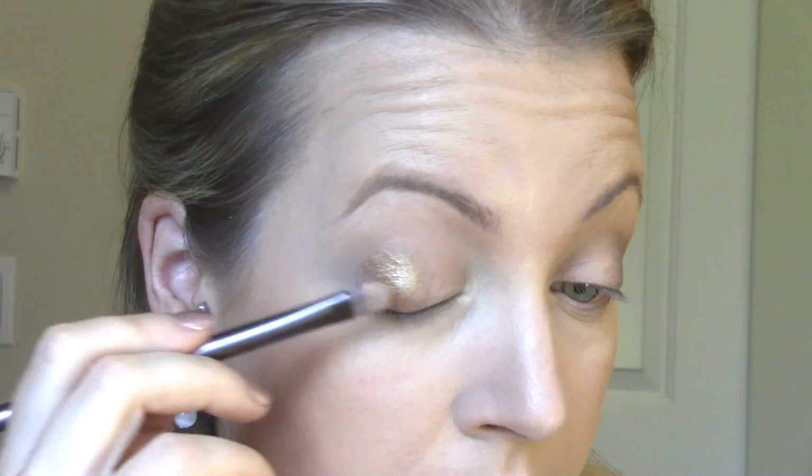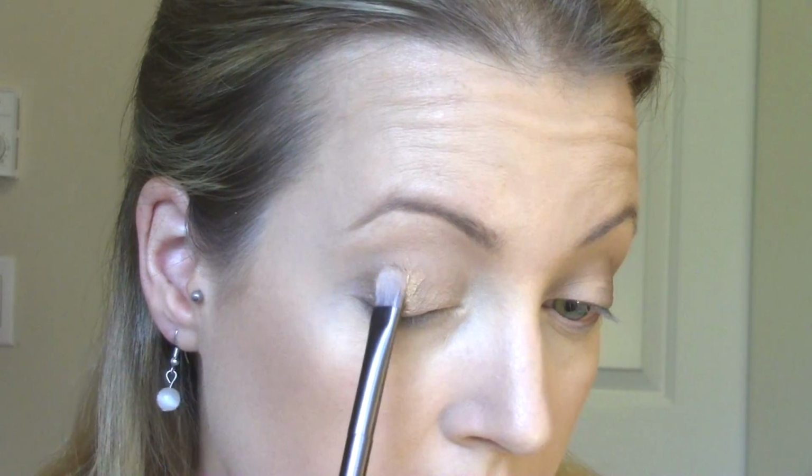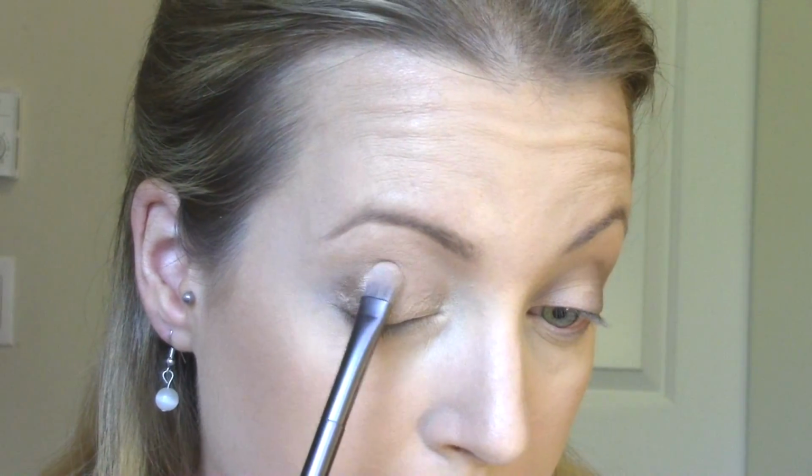Alright, taking some of that Breaking Bronze pigment, I'm going to stick that right on top of the Bad to the Bronze. Isn't that a pretty color? It's like a copper. Not so much a bronze, I would say. More on the orange, like copper spectrum. And now taking Stila, I'm going to stick that on the inner half. Ooh, it's such a pretty color.